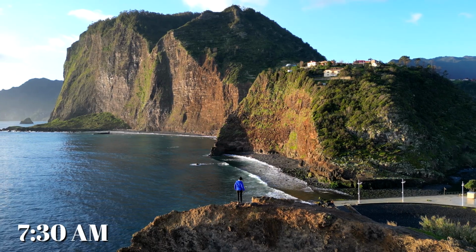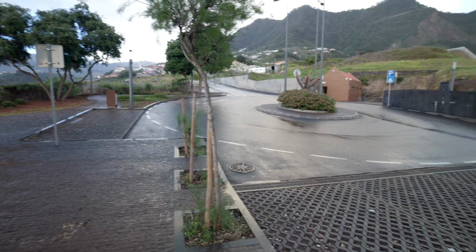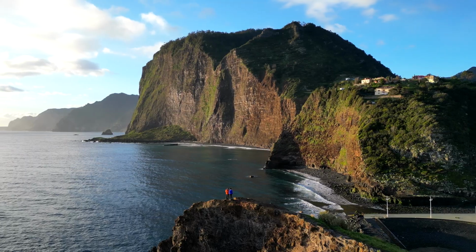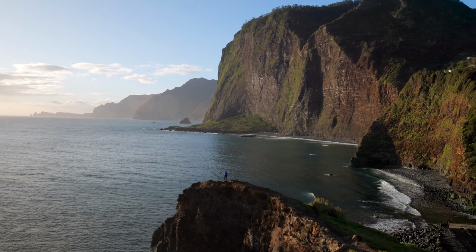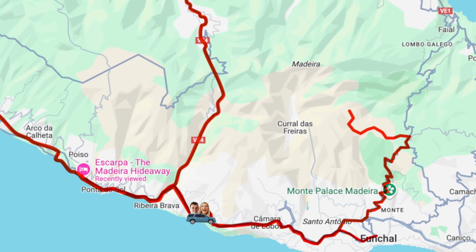We got here 30 minutes before sunrise, which is currently around 7:30 a.m. And there's a parking lot here with about 5 spots, so you do want to get here early. It's definitely way more low-key than other sunrise spots on the island, but since there is limited parking, make sure to get here early if you are trying to catch golden hour, and nobody else was here. So it was really, really stunning. Highly recommend it.